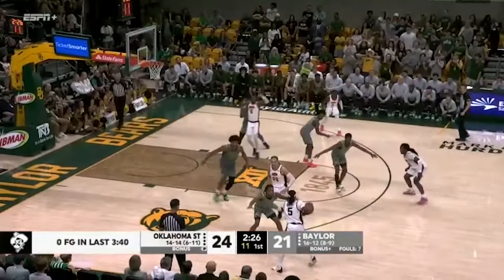Carter Bryant off the mark. Foster Pavilion, Waco, Texas. Love, catch and shoot. Omier the rebound. Shooters, and Baylor's playing a zone. O'Connell leading the way with 8 points. Got to get a shot off here. Yesufu, deep three. Nice rebound by Omier again.